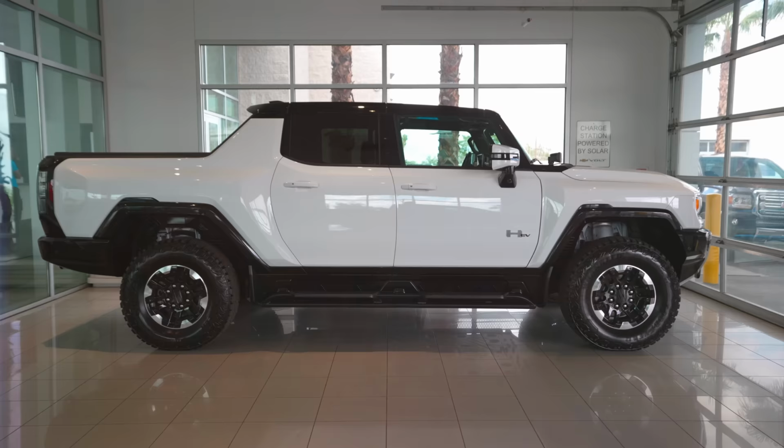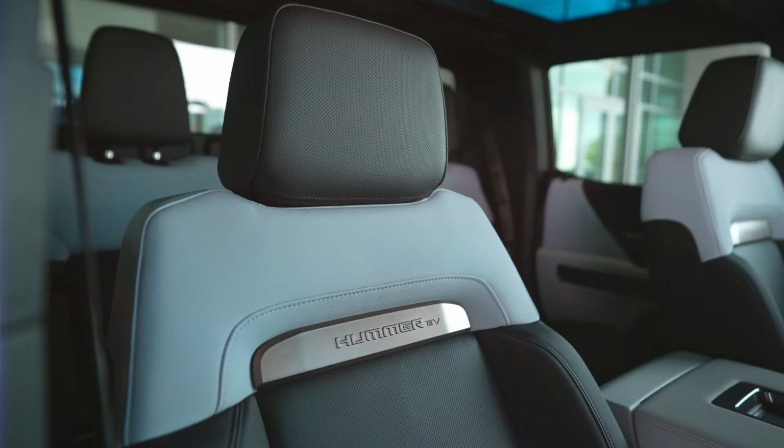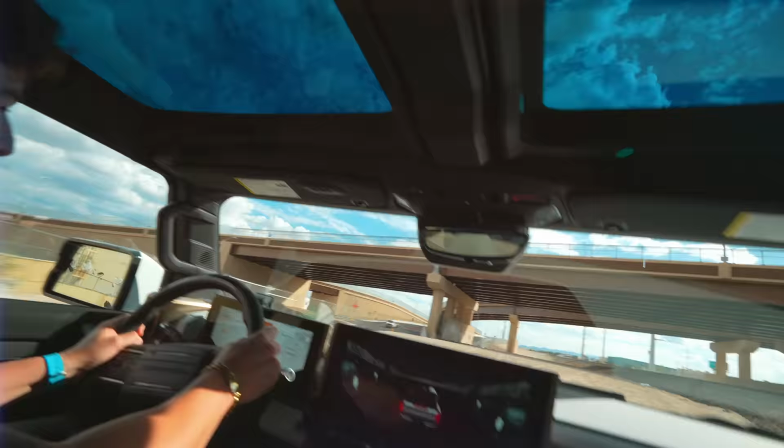I bought a GT3 R body kit. It's my first time having an electric car. That's it. It's a Hummer. Nothing else to say.